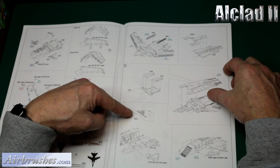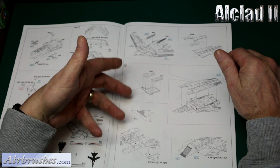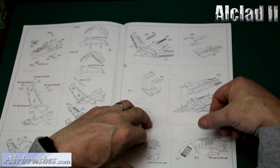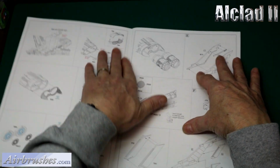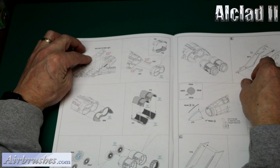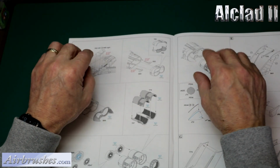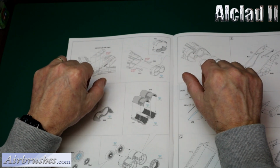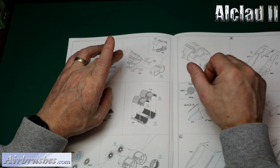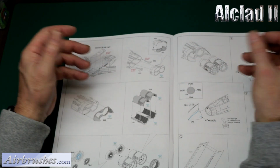This gives you the degree of angles to use for the intakes, depending on whether it's powered down or you've got it wheels up and flying. Same on that bit. More of the wing glove going on, no problem. Rear end of the fuselage. Now your rear tails do work. They do spin. The only thing I will say is they can be a little bit loose. Make sure you get them to fit really snugly, they'll be fine.